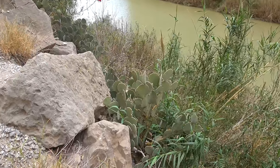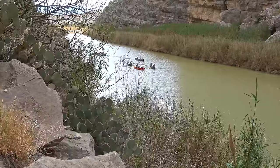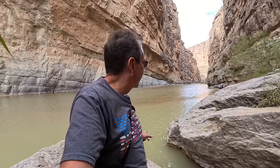Check it out. That would be cool, canoeing up the Rio Grande. This seems to be a much better view from back here. You can see the whole canyon back there, and the sheer cliffs. I mean, this is amazing.